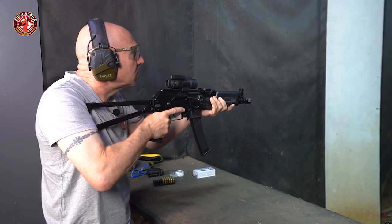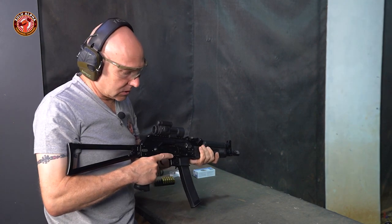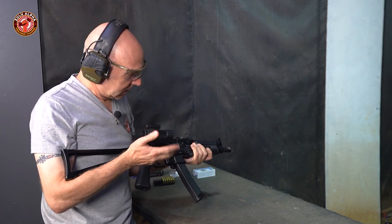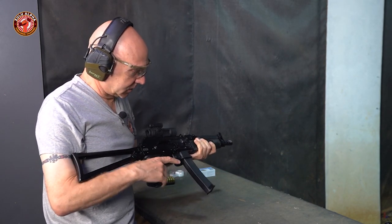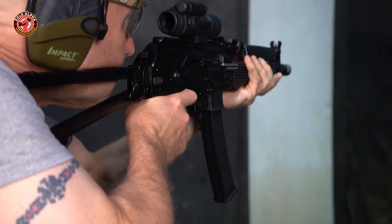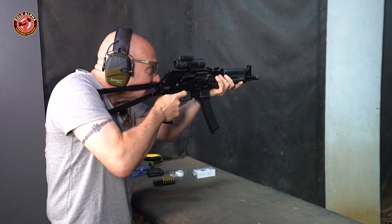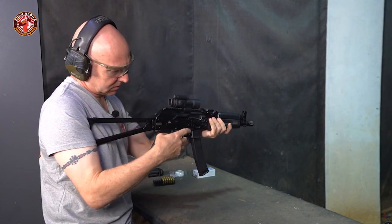It's shooting consistently, but below. But that's a red dot sighting issue. It's really nice. It has a solid feel when you shoot it. Lovely little recoil. I can't feel any blowback in my face, but it's really, really nice. My nose is a bit close to the dust cover, so that's one thing that perhaps for people who are longer armed might be a bit difficult.